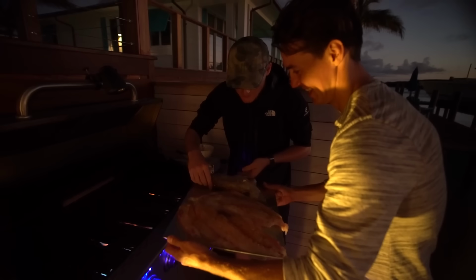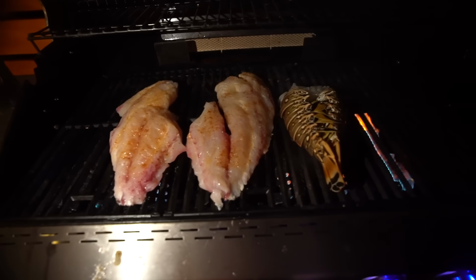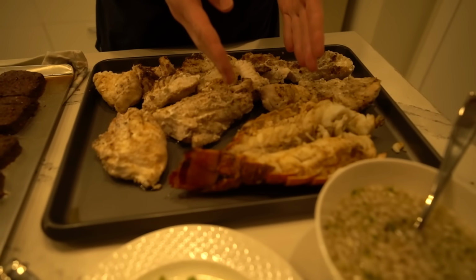All right, so I'm gonna go ahead, put the lobster in, and I'm gonna go ahead and slap it down. That's your lobster, Chris. And then I'm gonna go ahead, drop the fish in there. So we just finished cooking all the food on the grill, and I want to show you guys what it looks like. So check it out. So right here is the lobster Chris got. It looks pretty dang good.